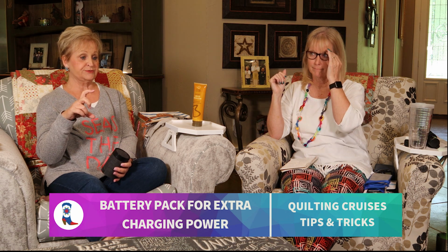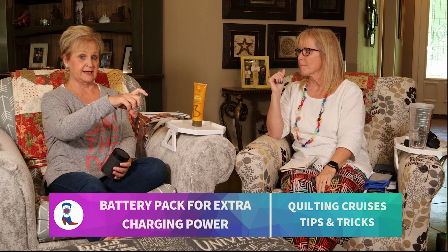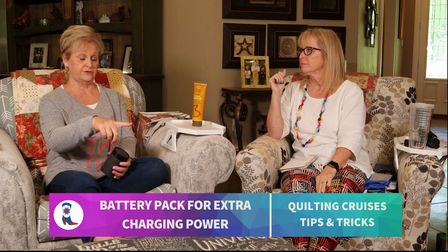Because I like to have my phone by my bedside at night. And this is before I realized there was a plug under there. But of course, you can only plug one phone in, so I'm sure you would get the plug. Right. But I use my battery pack, and so that's another thing that I have to have a cord to charge my battery. So make sure that you pack your battery pack.